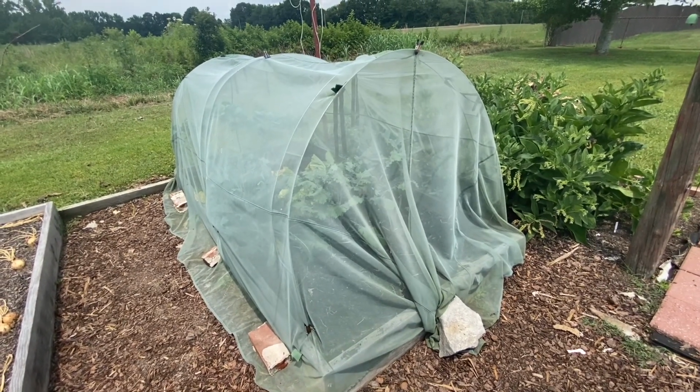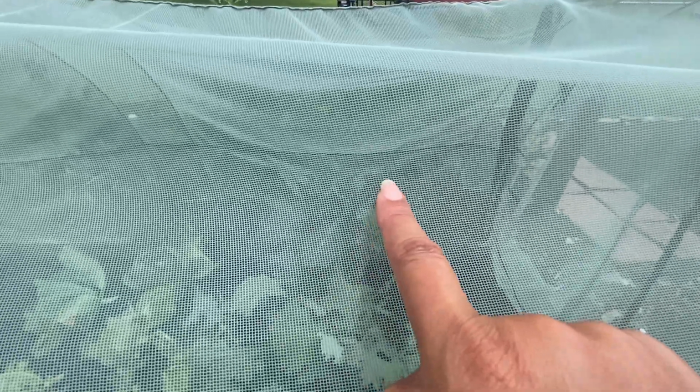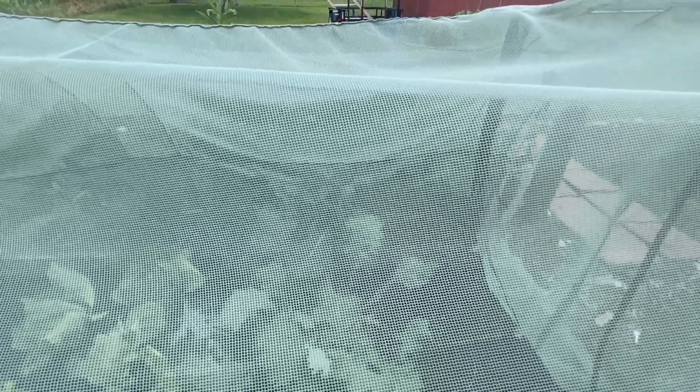This is the bed that I had all my brassicas in, and I've taken mostly everything out. The kohlrabi was in that little area right in there. Back there is the blue dazzling kale, and then here is red Russian, and then here is lacinato.